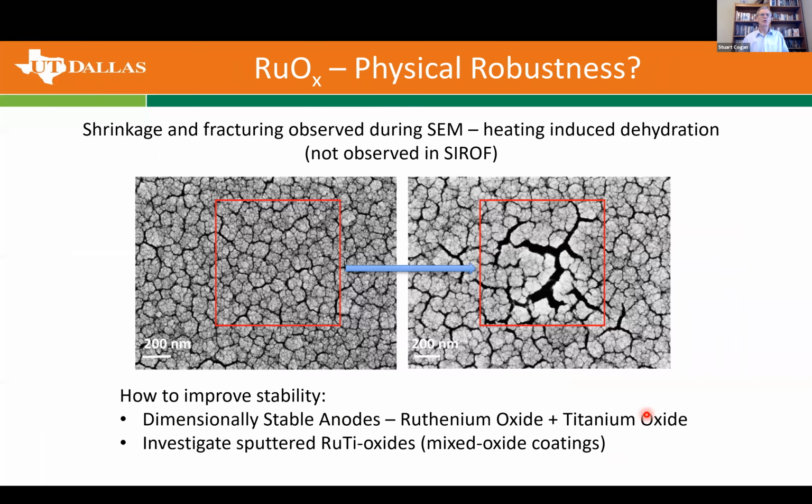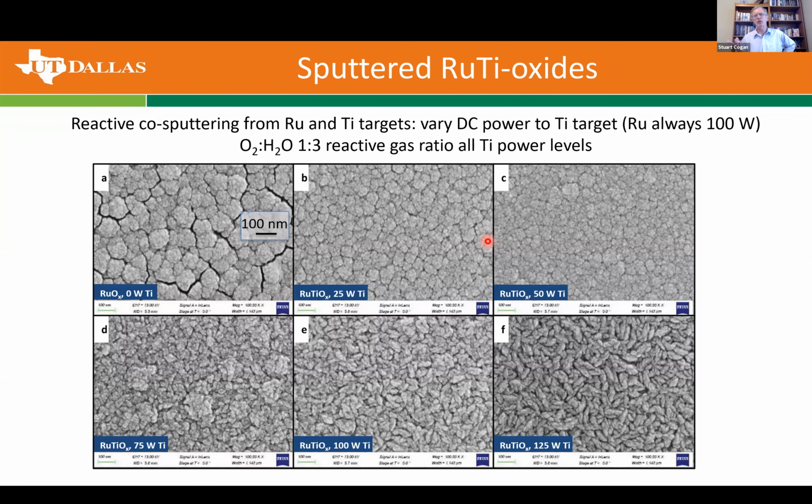And so there was one problem, however, with the ruthenium oxide, and that was that we find that it is not as robust, and this is a shrinkage of ruthenium oxide under scanning electron microscopy. So we wanted to try to deal with the shrinkage issue. And we did that by making mixed ruthenium titanium oxide coatings. So again, in our sputtering system, we have, I think, eight sputtering cathodes. So we can do quite a bit with mixed oxide, mixed compositions.